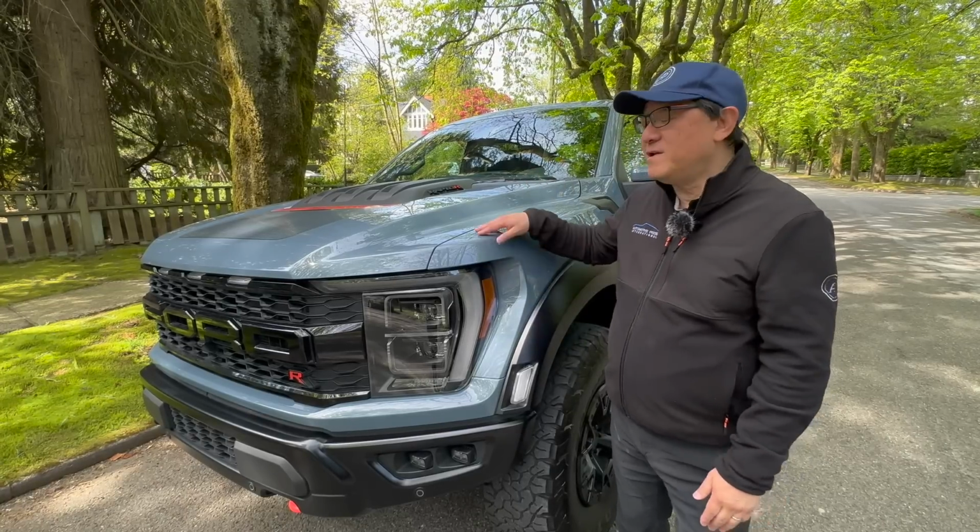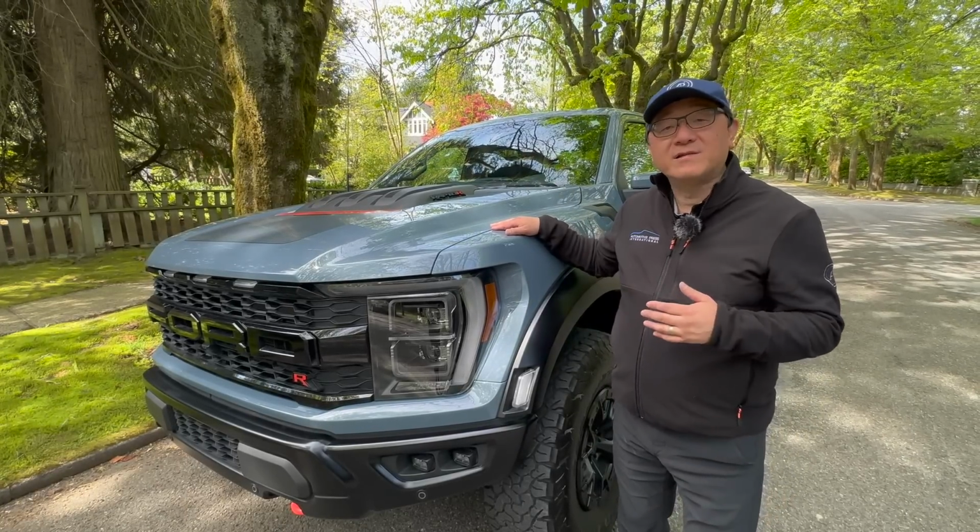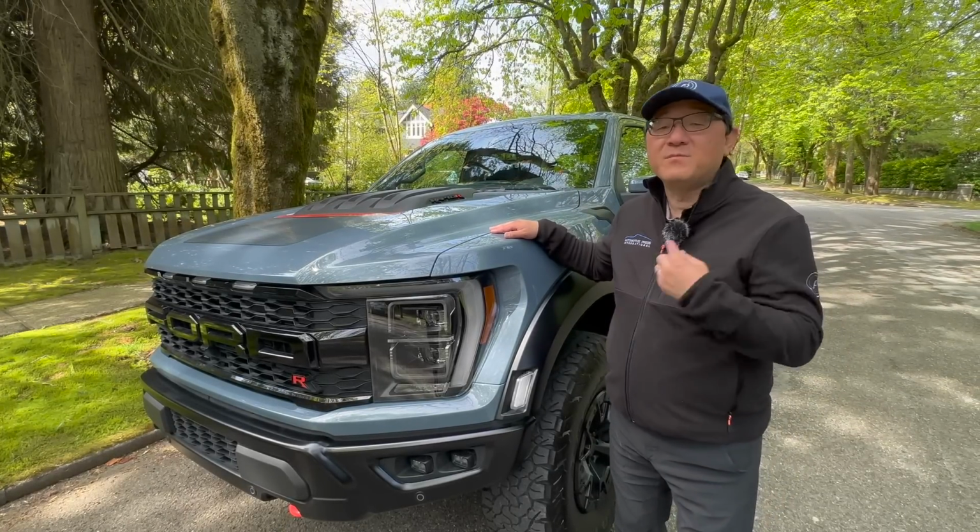Let's get right into the quality check as usual, and then go and take a look at the inside and drive this thing to see if it meets my expectations as an automotive engineer. Let's go.